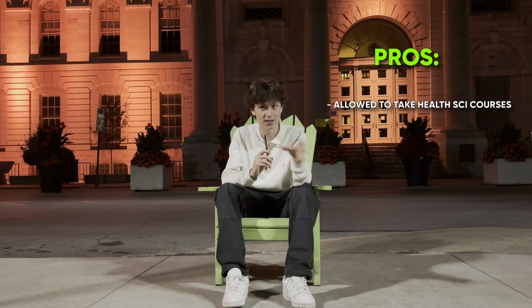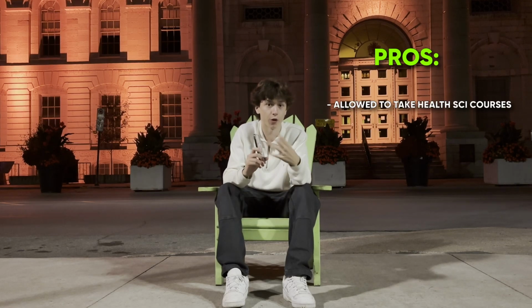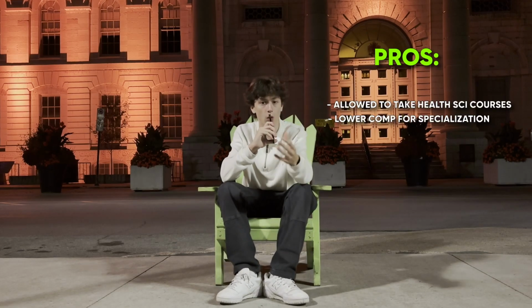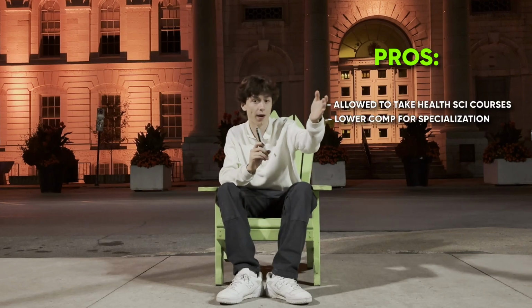Grade distribution wise, they say that. So I think it's a good thing to be able to do that and to have the freedom to take those courses. Another thing about Queen's that is pretty good in my opinion is that, again, the specialization competition is lower. So you just need to reach a threshold and you'll get into Life Sci. At Mac, I heard it's a lot more competitive.